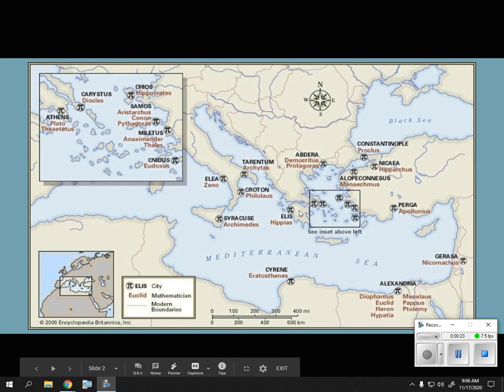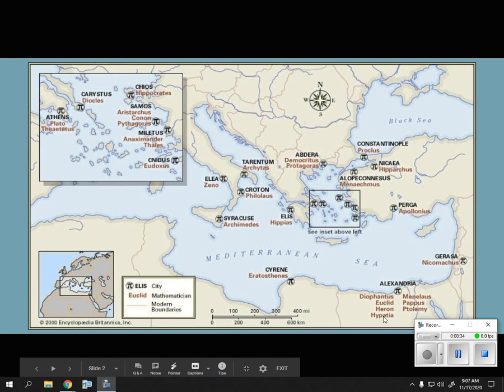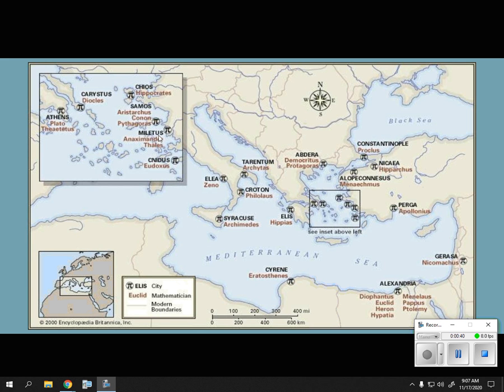So Thales is from Miletus. This is the Mediterranean up here in the upper part, and where you can't see the map, that's Europe. Over here is Turkey and the Middle East. Down at the bottom, that's Africa. And inside this little inset, we have Thales, and Thales is from a place called Miletus.